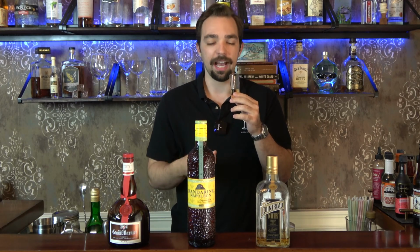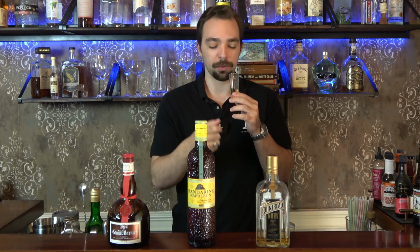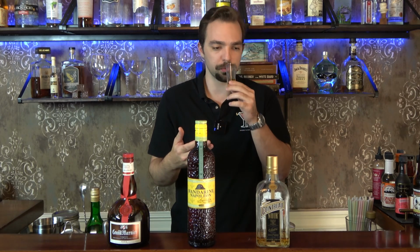Firstly, on the smell, the aroma is very citrus forward. Smells almost of orange blossoms and that rind that you would have. So very citrusy, very orangey, which is what you would expect from Cointreau. Not a whole lot of cognac on the back end, so this is a lot more citrusy, but let's see how it tastes.